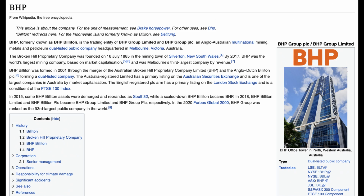So yeah, the first stock on my list for this month is BHP Group PLC, and this is a stock I actually own in my portfolio. Who are BHP? So BHP Group PLC and BHP Group Limited are an Anglo-Australian multinational mining company. They are dual listed, so that means they're listed in Australia, in Sydney, and in London on the London Stock Exchange. By 2017, BHP was the world's largest mining company by market cap.